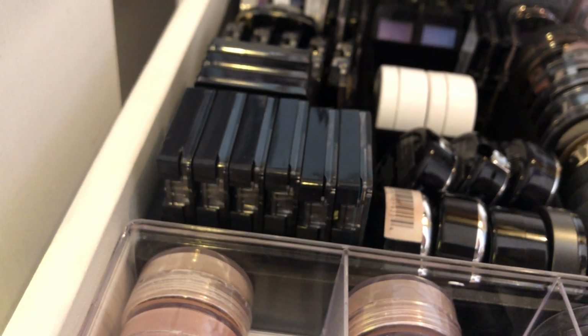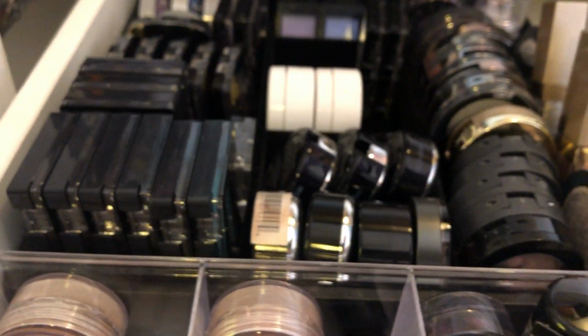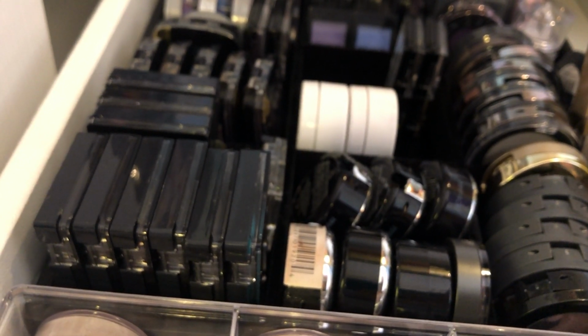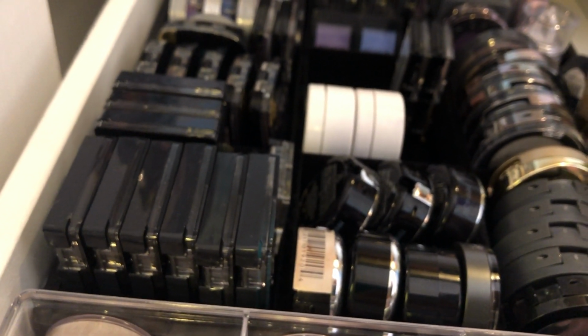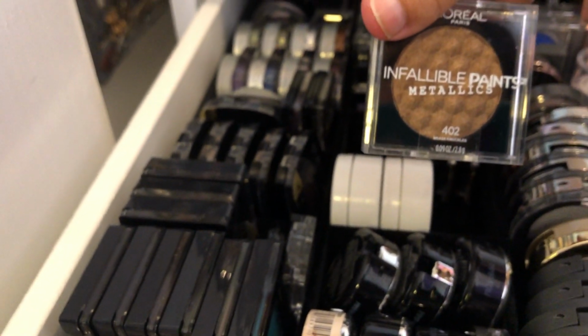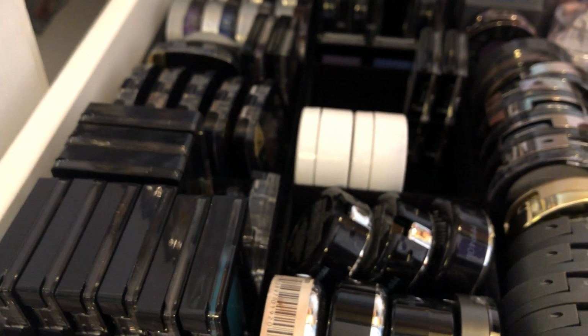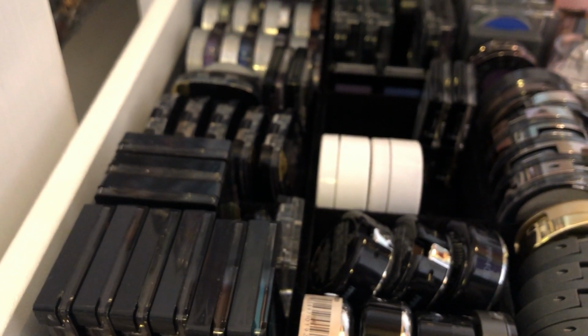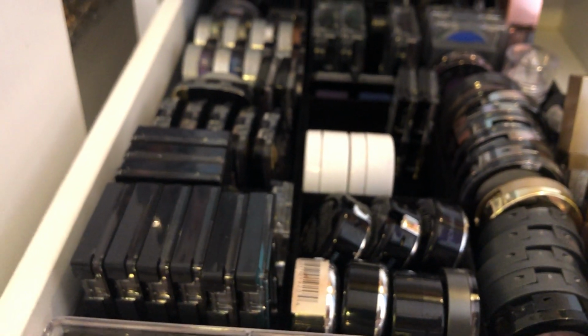And I'm going to go with, oh, let's do one of these L'Oreal Infallibles. Let's do the brass knuckles. I haven't used those in a good hot minute. I think that's it for my single shadows.